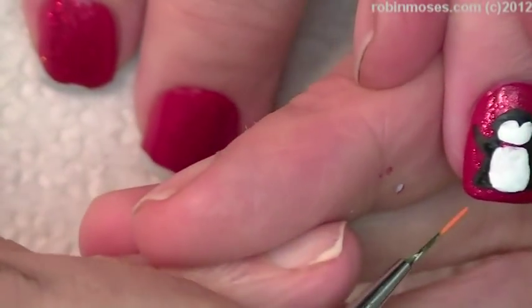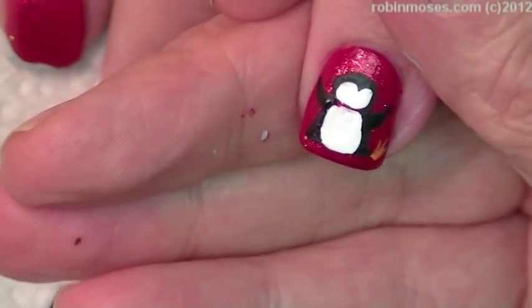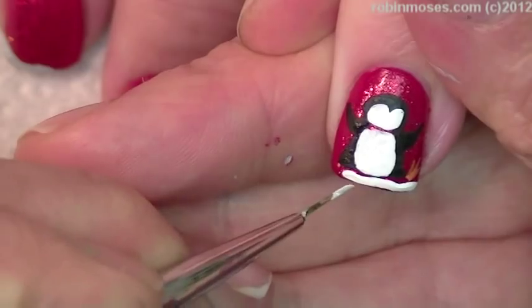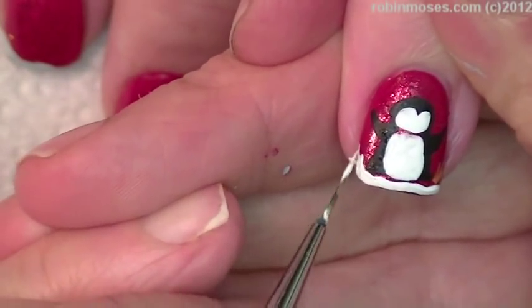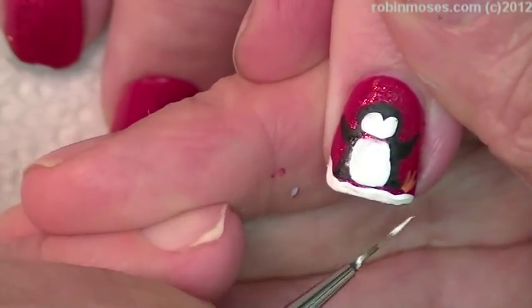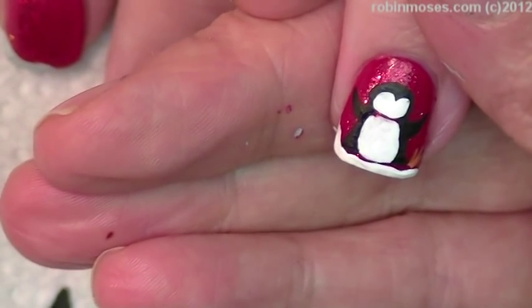Okay, so there's the foot that's going up, and I'm going to go in and make the snow. Like that. While I'm waiting for the snow to dry, I will make his little... He's adorable.